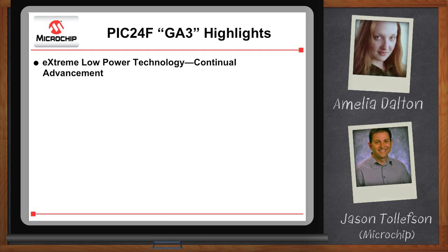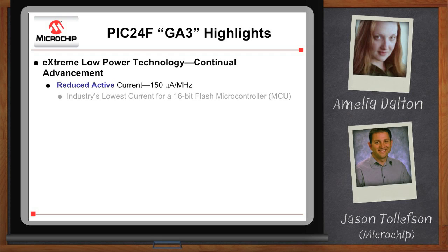And we were able to do that to the effect of actually introducing the lowest current 16-bit device on the market. We got down to 150 microamps per megahertz while running. So that was a really exciting event. Took a lot of design effort, but we got it there. On top of that, we were also able to achieve 10 nanoamps of standby current.